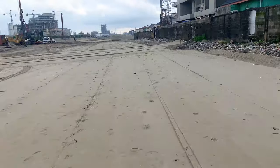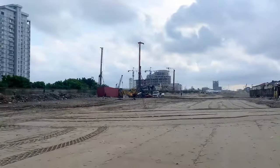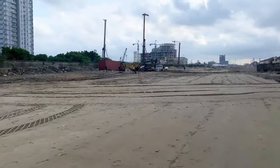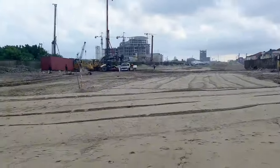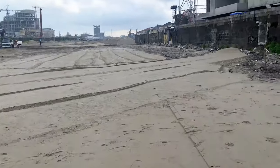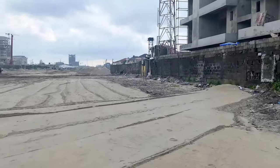So this is why this place is currently like this. If you look forward, you can see the caterpillars, the tractors. Yeah, that is some of them there. That is as far as I can zoom. I'm not working with the zoom lens right now. So this is how it is.